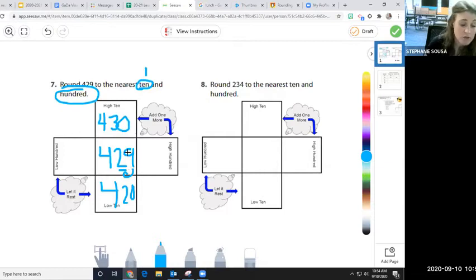If I want to use my rounding rhyme, I'm going to say 4 or less, give it a rest. 5 or more, which 9 is more than 5, we raise the score. So I circle 430 because that is where it rounds. Now we're going to focus on the hundreds. We've been asked to do both.